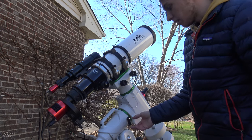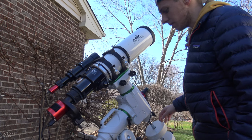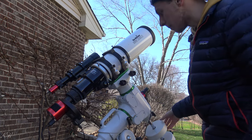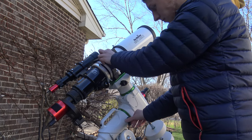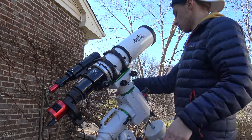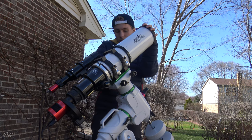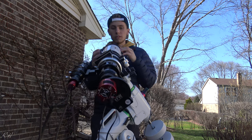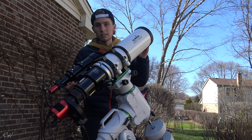That is another big thing, because when it's off balance, you're going to end up getting tracking problems, because it has to do more work to lift one side up. Then you want to move it back to home position as close as possible and tighten it. The other axis, DEC, is balanced as well, but it's not as important as the other one. This one is not going to be balanced, obviously, because the wires are pulling down on it.